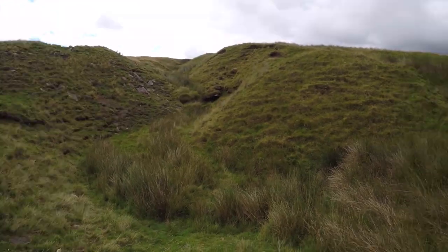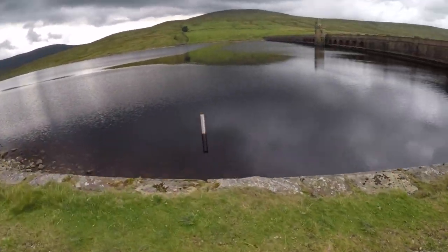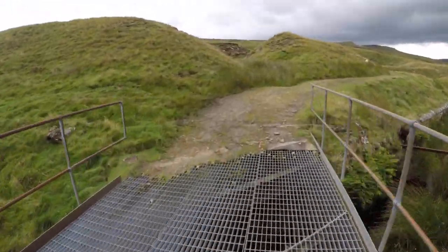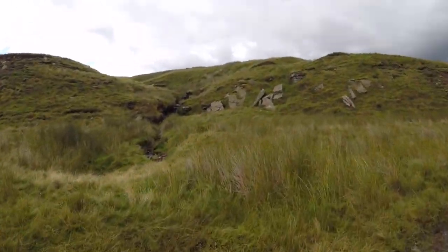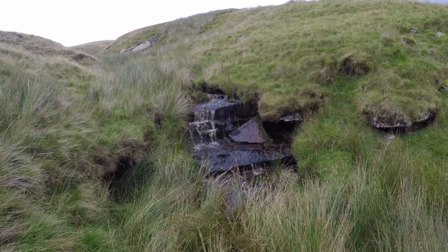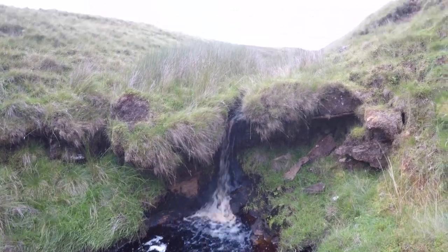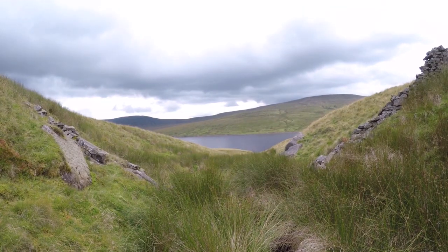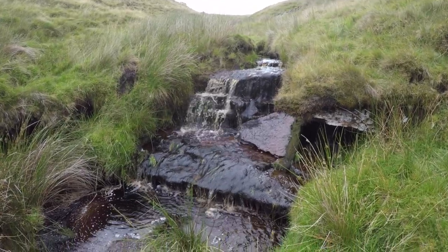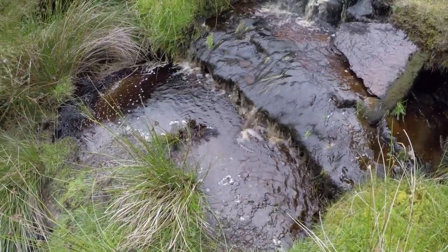Little tiny waterfall. Waterfall. Another little waterfall. Looks like it flattens out up there. That's a nice view. I think this must be the one on the map, because it's before you get to the wall. Can I swim in it? No, most definitely not. It's very pretty though.